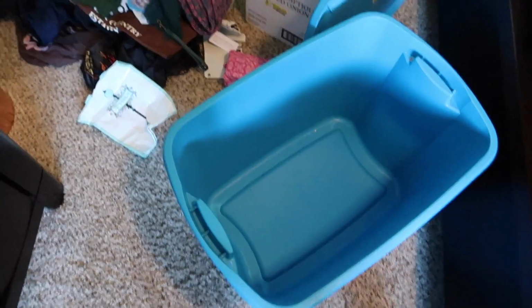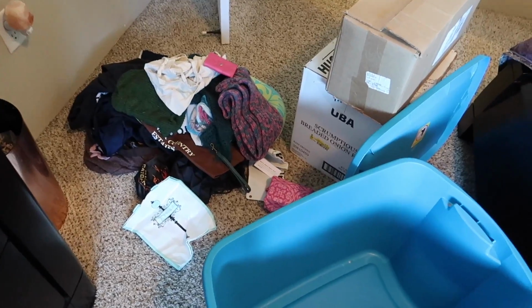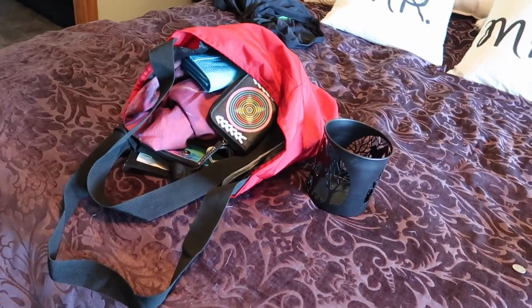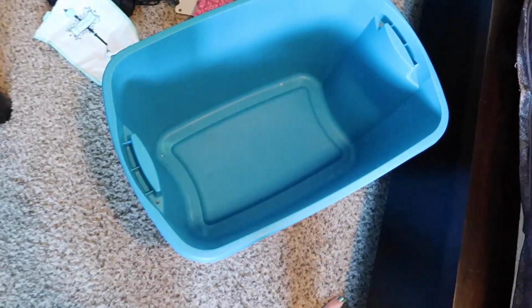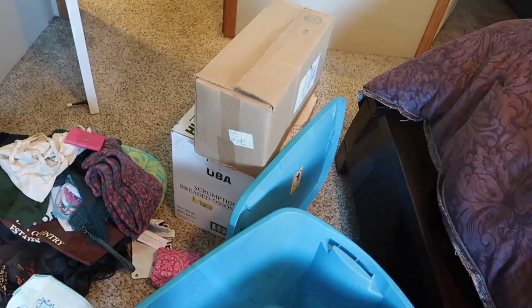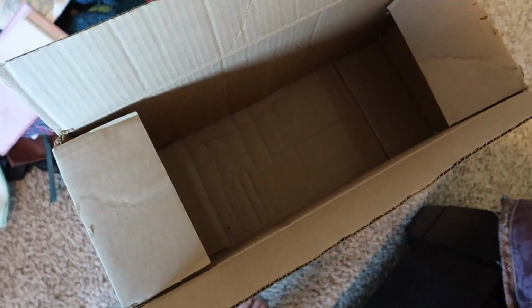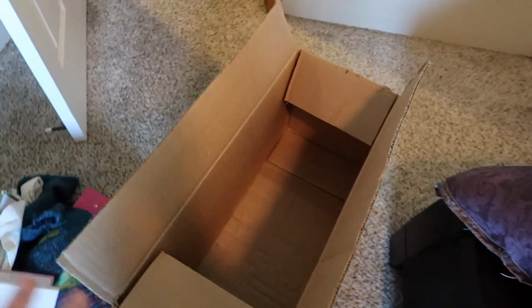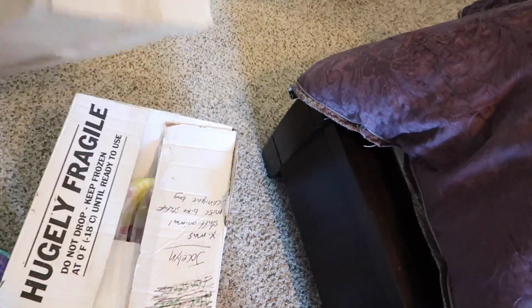All right, so this first tote is empty. Everything over there is things that I am throwing away, and then everything right there is things that are going into the garage sale. I'm actually keeping nothing from this tote, so that's great. Let's move on to the boxes. All right, this box is officially empty, keeping nothing from there. It all went into the donate / garage sale box.